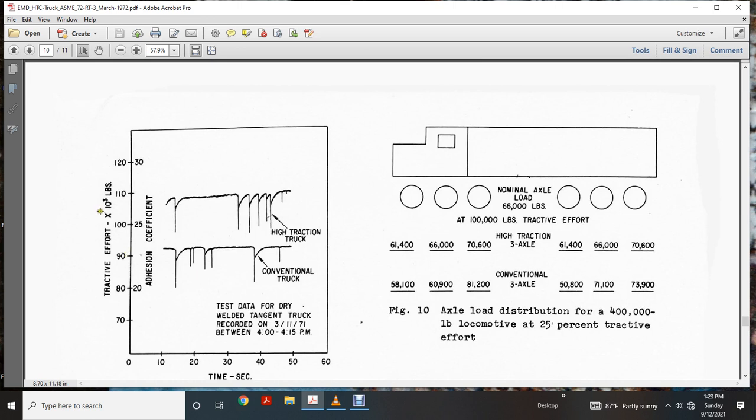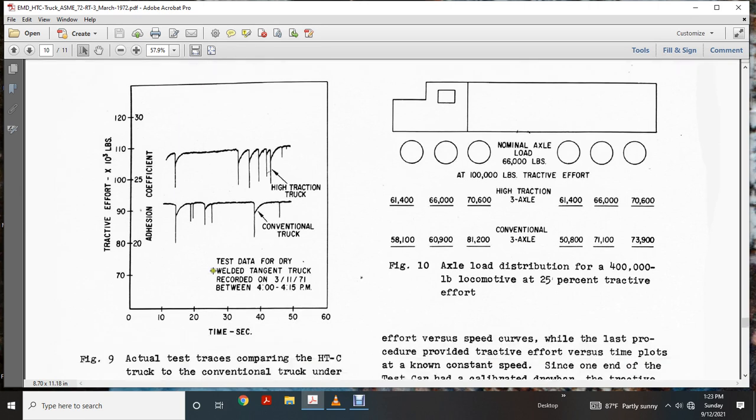Figure 9 shows the tractive effort in thousand pounds, at 70 to 120 pounds, and adhesion 20 to 25 and 30, for the high adhesion truck and the conventional truck. The test data with the welded tangent track was recorded on March 11th, 1971, between 4 o'clock and 4:15. They show the time in seconds.